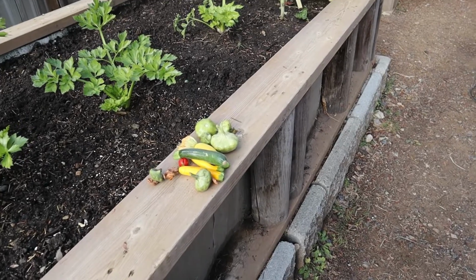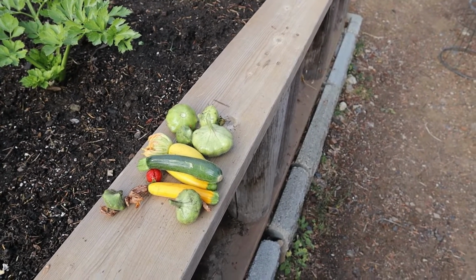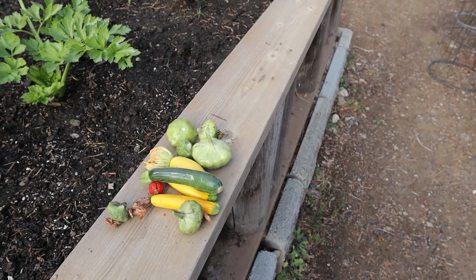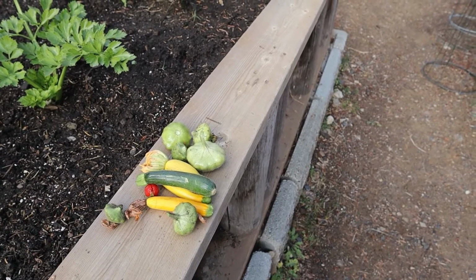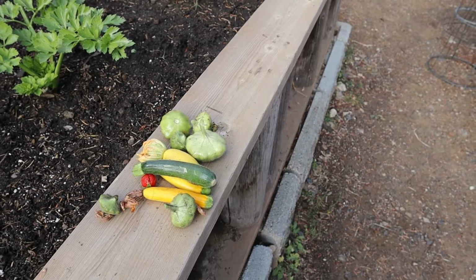I also have a little smorgasbord of treats for the chickens. These are just small little zucchini. I had the Peter Pan squash, and then there was a split cherry tomato in there too. So that's all going to go to the chickens.